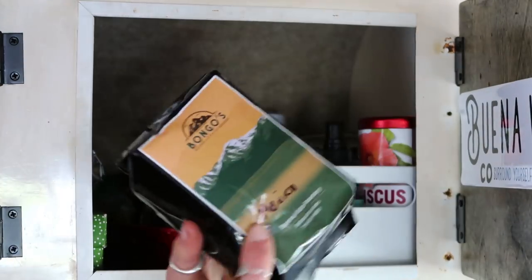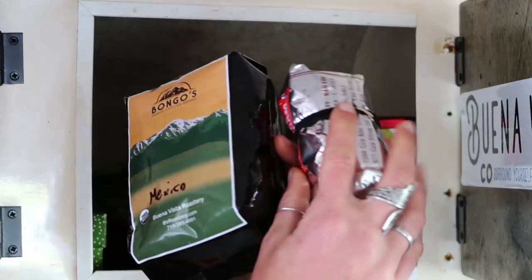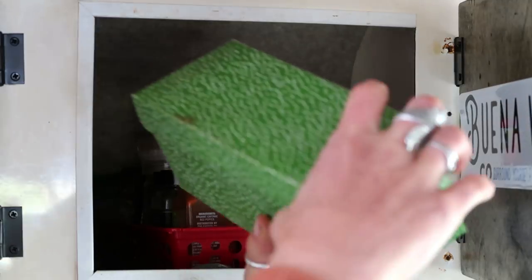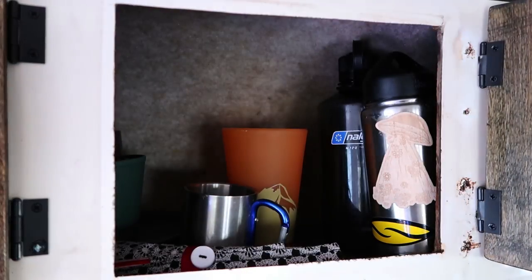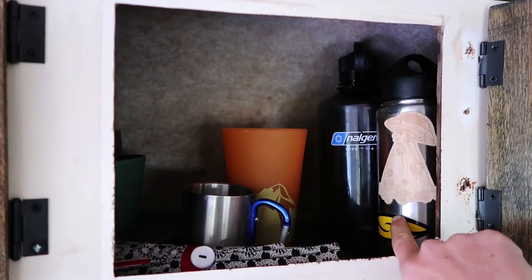I freaking love coffee. This is some local coffee from here in town. Some Vietnamese coffee from a friend who just visited, and then some tea bags back in here. Behind door number two, we keep all of our dishes. A Nalgene water bottle, a clean canteen, these things are awesome to keep coffee and tea hot.